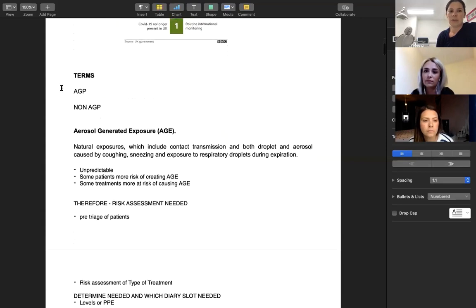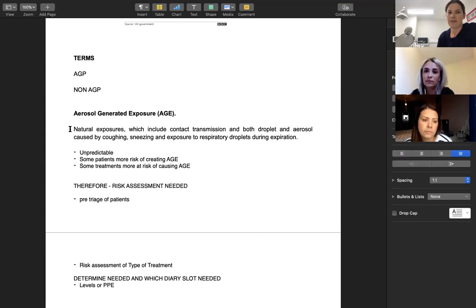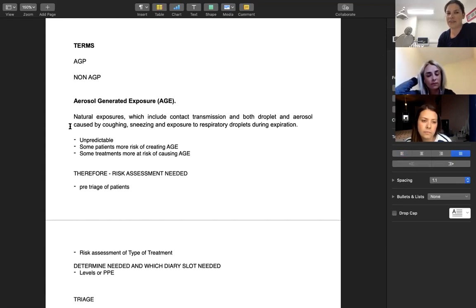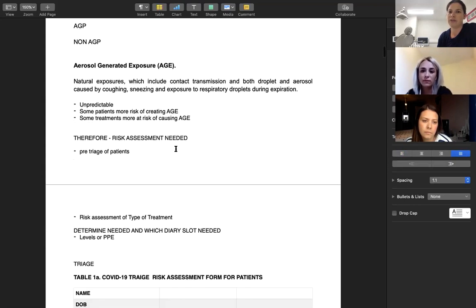So the terms we're going to be considering are AGP, as we know, the aerosol generating procedures, the non-AGP, but we've also got to factor in now the aerosol generated exposures. So they're classed as the AGE. These are the natural exposures, which include contact transmission and both droplets and aerosol caused by coughing, sneezing, and exposure to respiratory droplets during expiration. These are unpredictable. Some patients may be at more risk of creating AGE than others.